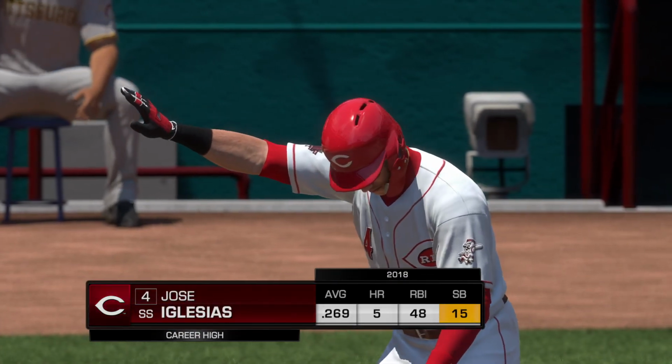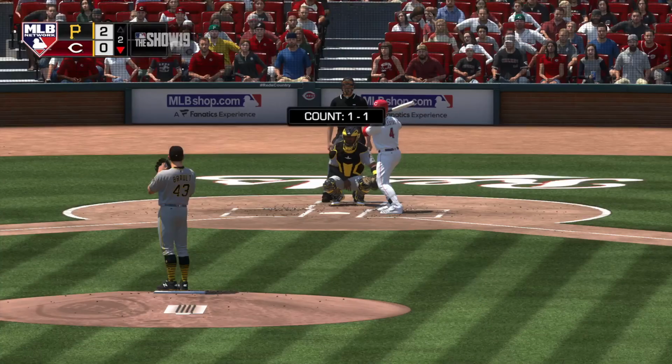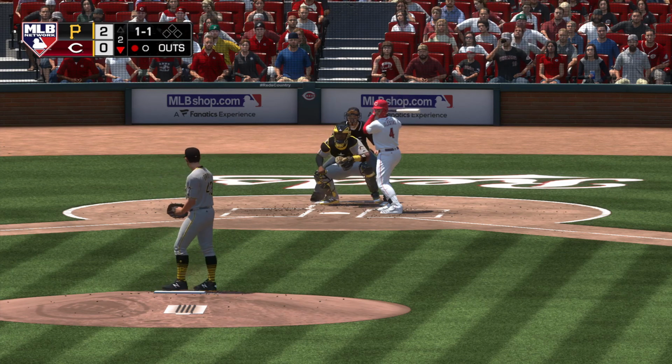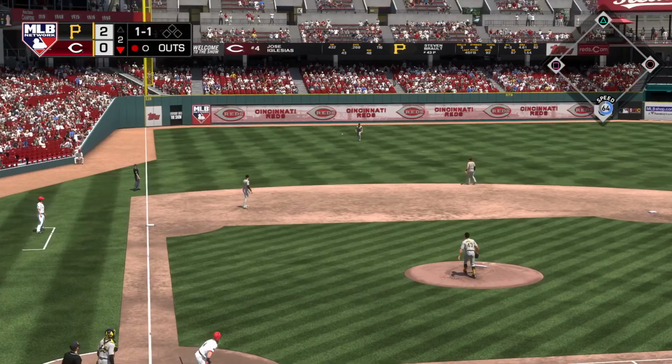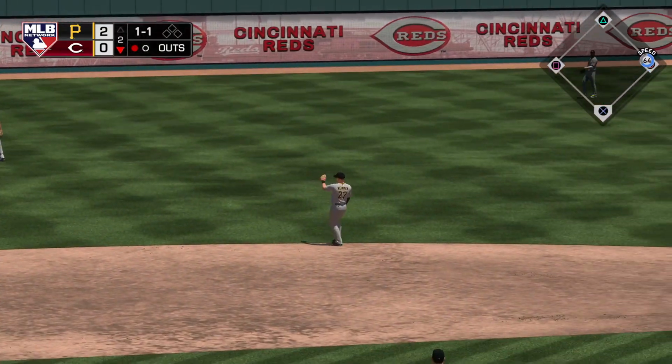Striding in, Jose Iglesias. His career numbers against this pitcher: just a couple of matchups, no hits in 2 at-bats. This is line to left. And that finds some outfield grass. It's a base hit.